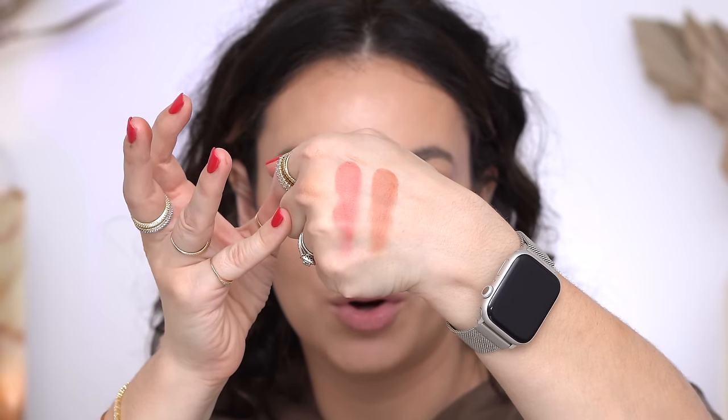So let's see this. Ooh, that looks like a beautiful color. She definitely needed a little bit more neutral shades. Even though they're neutral, they're still very pigmented. So this one is the rose one, the French Rosette. And then the brown one is the Fire Moon. Let's do some swatches here. The formula seems exactly the same from what I can remember.